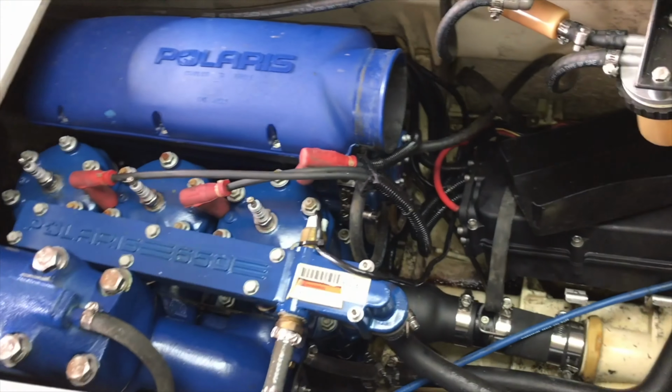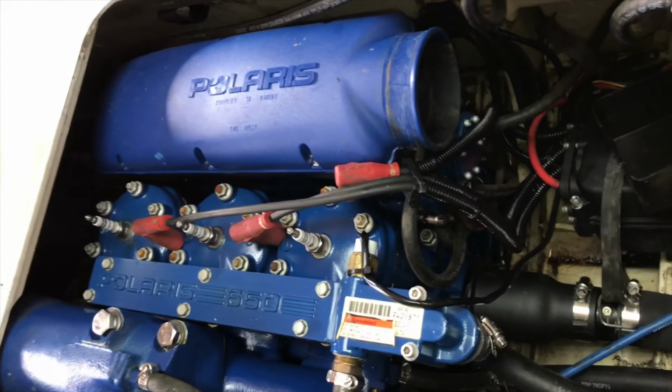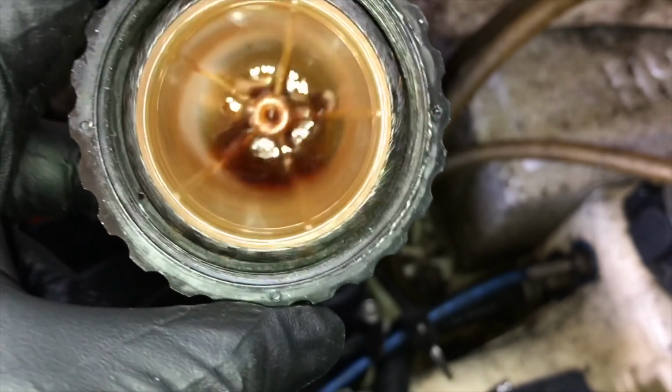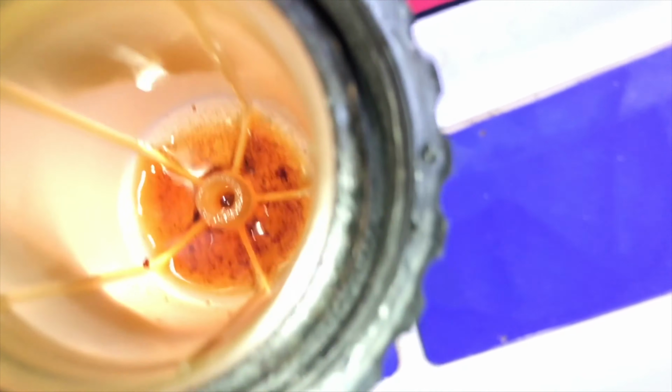Alright, so here's the inside of this one. She's pretty clean. Let's see, it still has the original fuel pump and auto cock on it. There is gas. I said they were drained.